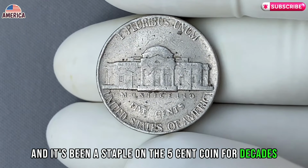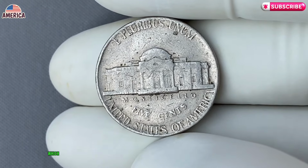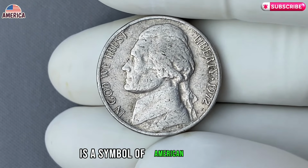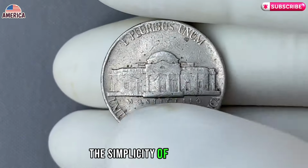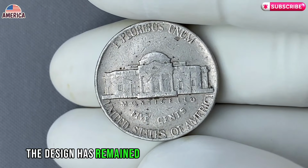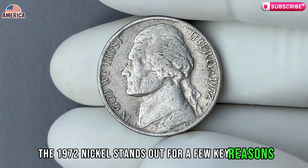On the reverse side, you'll find a depiction of Monticello, Jefferson's famous Virginia estate, which is also closely associated with his legacy. The building's intricate design is a symbol of American history, architecture, and pride. The simplicity of the design, combined with the historical significance, gives this coin a timeless appeal. Though the design has remained largely unchanged since 1938, the 1972 nickel stands out for a few key reasons.